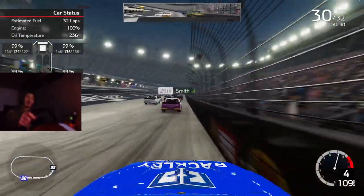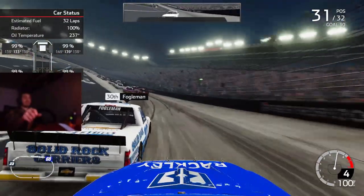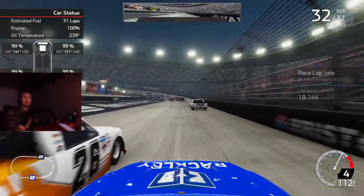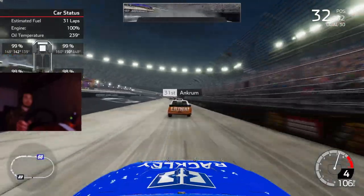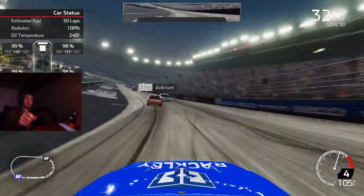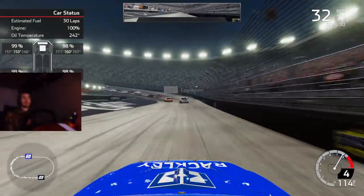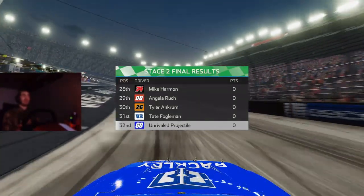I will pit at the stage break, grab new tires and have some new tires. And really, whenever there's a caution, if there's more cautions during the last stage, I will go ahead and pit there, to gain as much of a tire advantage as I can on the AI. So, let's see here. No danger of being caught lap down here. Last lap, they're going to come through the start finish line here soon. Right about now. We are going to pit for fresh tires.